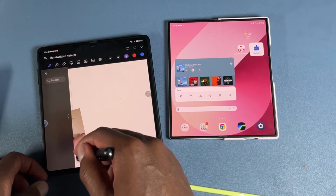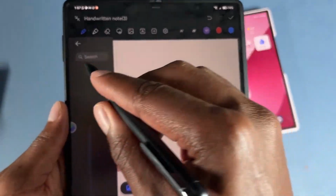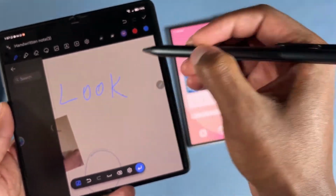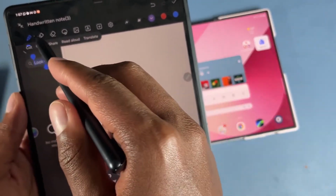And then also, one thing that's cool on this phone when it comes to writing in text areas, you can set it so that you can write on the whole screen. So that I'm writing in the search bar right here, I can write on the whole screen now because I activated this. So look. So now you see look is in the text box. That's pretty sick. You can highlight and then cut it.